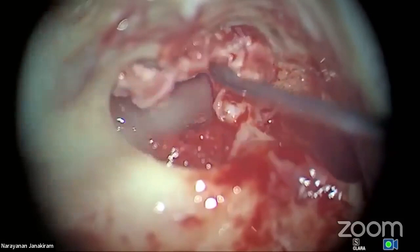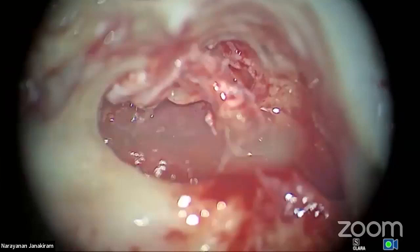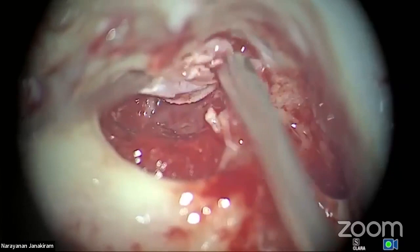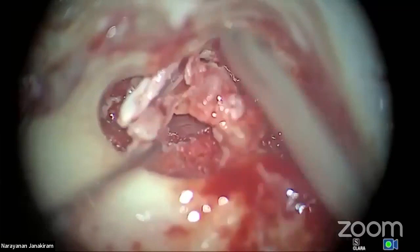You understand? Give me a small scissors. So I don't want cholesteatoma there. So see here, I'm going to resect this part of the pars tensa. You understand? So that I will not have residual. So don't do blunt dissection again here. It should be a sharp dissection. You understand? So that's the pars tensa here. You can see here. Can you see or not?